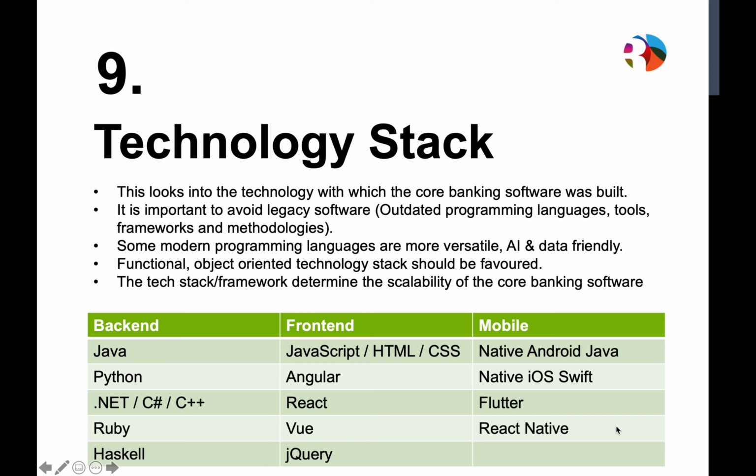You should look at applications and favor applications with modern programming languages because they are more versatile, they are more AI ready, and it's easier to capture data, analyze those data, and use the data you capture to make informed decisions. Also, when you're looking at the technology stack, you want to focus on functional and object-oriented programming languages. If you want to find out what that means, I will explain that in more detail at a digital risk management program. So I invite you to join that program.